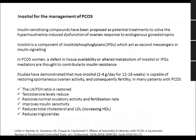So lots of studies, and there's quite a nice little review that I've summarized in this slide here, that has shown that studies that use myo-inositol, anywhere between 2 to 4 grams a day over a period of about 12 to 16 weeks. And I'm reading this and I'm thinking, really, they're making some pretty hefty claims here. But they suggest that intervention with inositol is capable of restoring spontaneous ovarian activity and improving fertility in many patients.